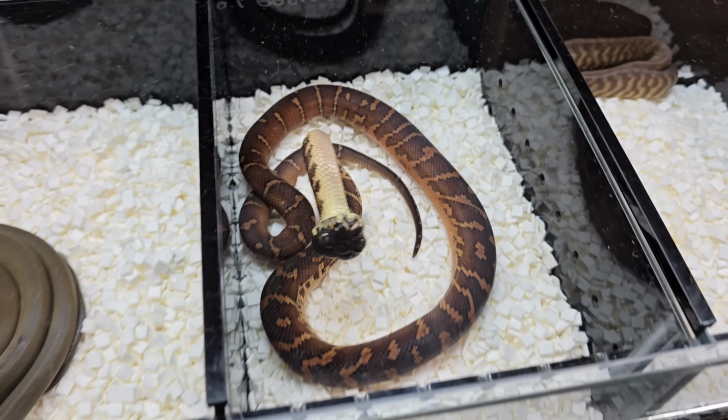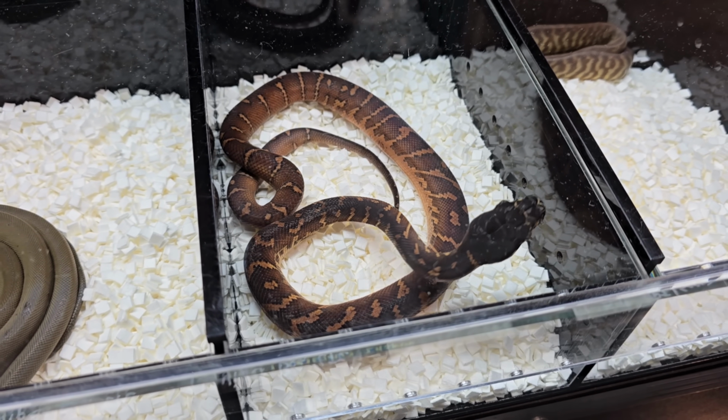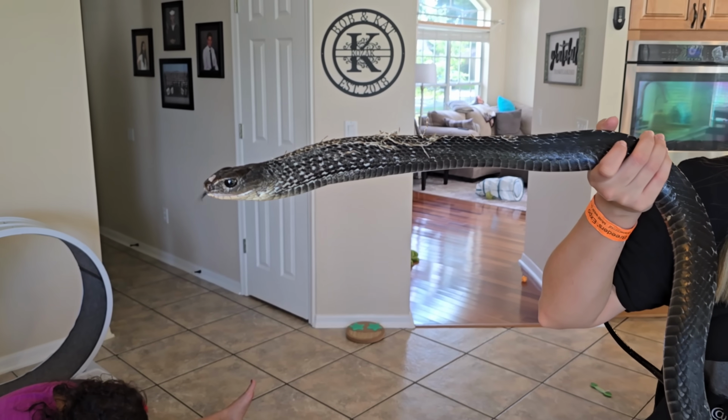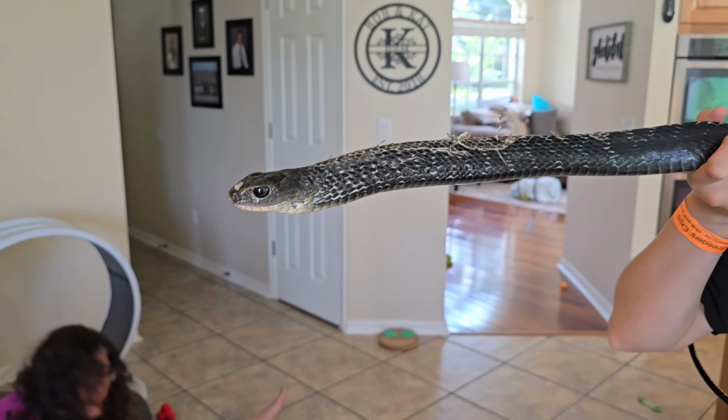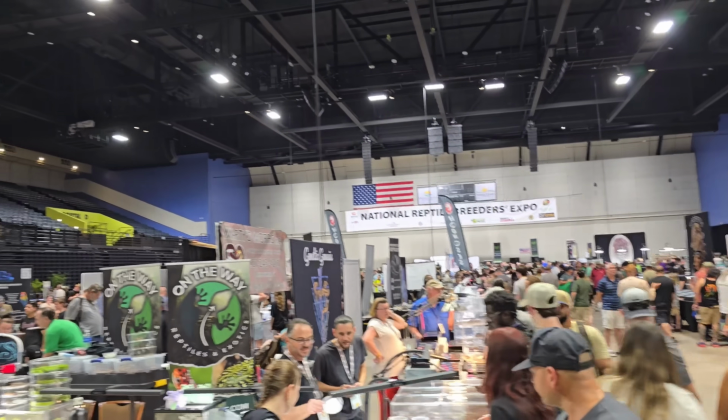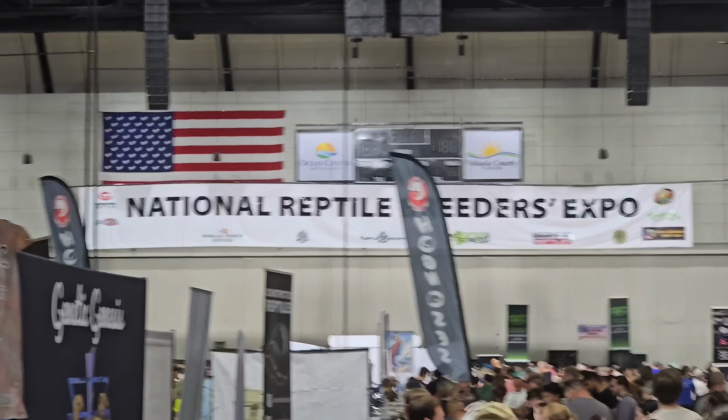That is a $15,000 snake. It's blue. It's literally just a blue snake. Guys, I may have spent $1,000 today. But he's pretty cool. The Daytona National Reptile Breeders Expo, the biggest show in the country.